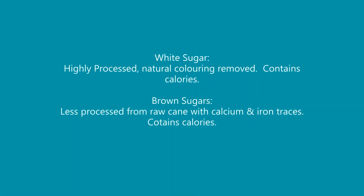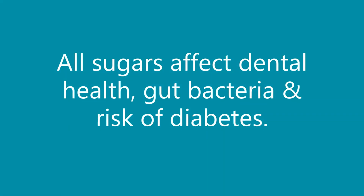It has been processed, but not to the same extent as white sugar, which has been stripped of all the remaining nutrients. And we can determine the colour of the sugar based on the production process. So it's using sugar crystals from the sugar beets and the sugar canes, various colours and little nutritional value but calorific value.